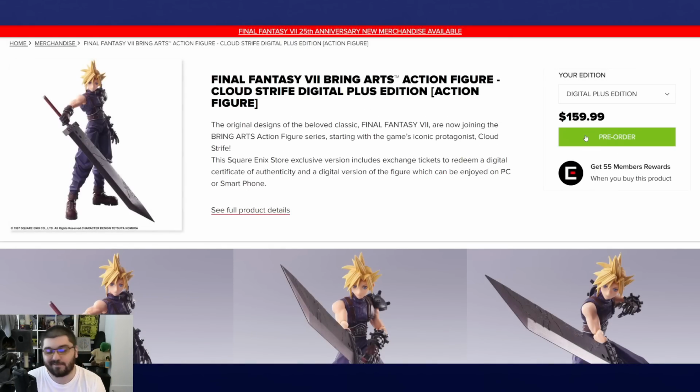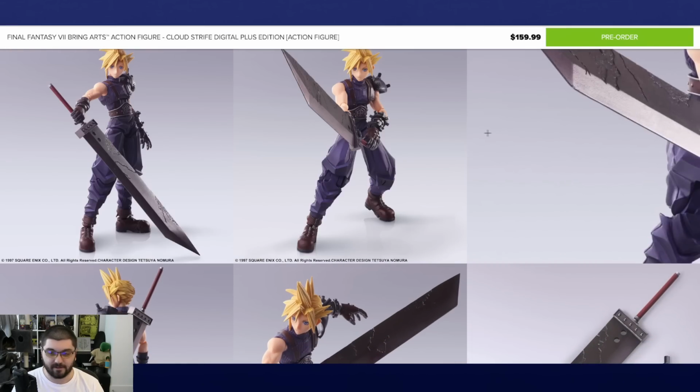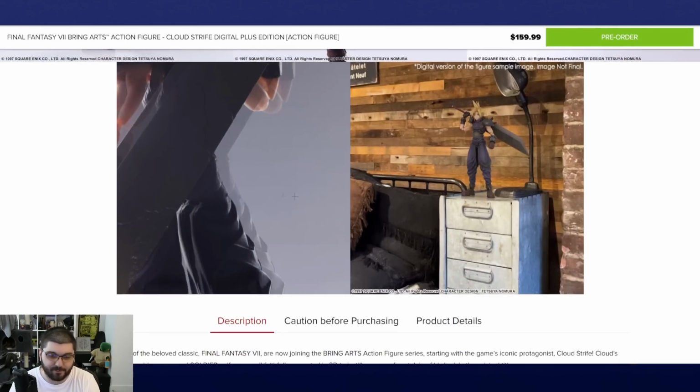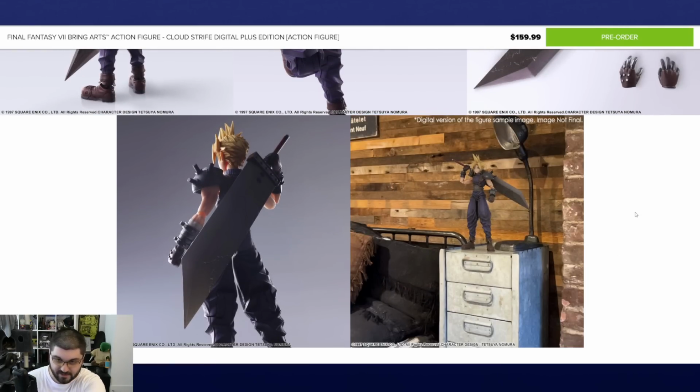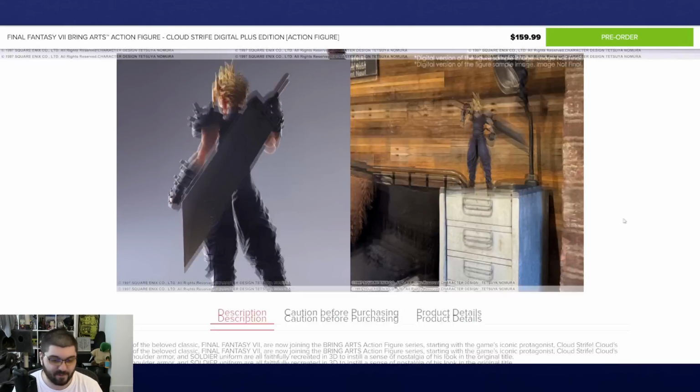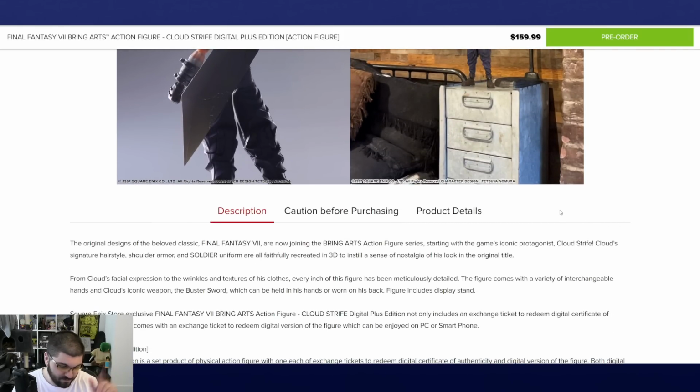So it's okay, $30. I'll say this, at the very least, this is how they're deciding to test this, but we'll talk about that a little bit more later. You scroll down and there's all the different zoom ins. This is all normal. This would be on any of the action figure pages. So the only thing that's a little different is digital version of the figure, sample image not final. I guess that's if you want to put it in a digital bedroom or just in a picture that you took. I don't know. I don't even know how that part really works, but moving on from there.